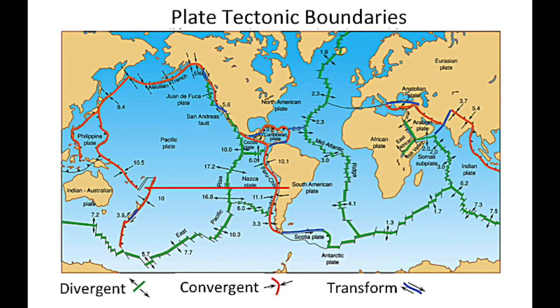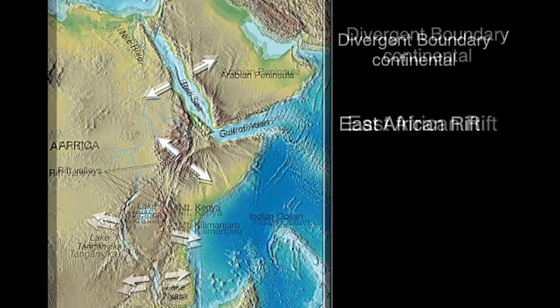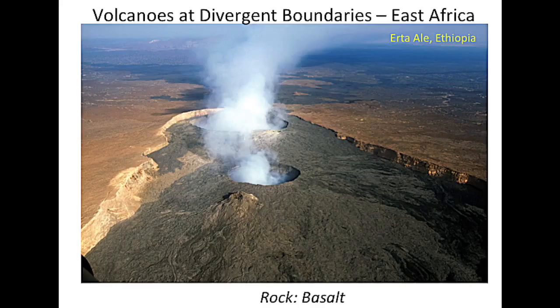Iceland is right on a divergent boundary, and East Africa is a divergent boundary about to start. So you go to East Africa first, and this is the Red Sea, Gulf of Aden, and the Great Rift Valley down through here. East Africa is pulling apart, has been for a few million years. The Red Sea has formed by splitting apart, Gulf of Aden. And in there, right about there, this is what you see, volcanoes.